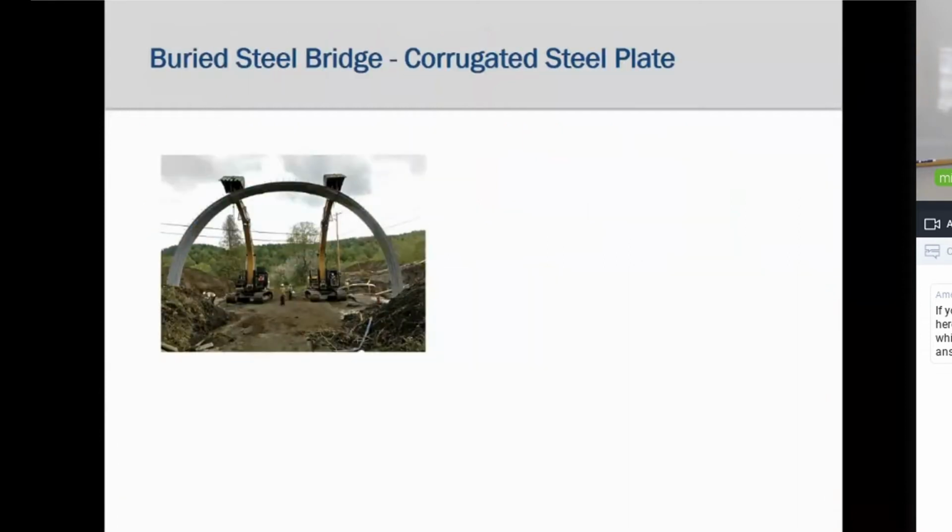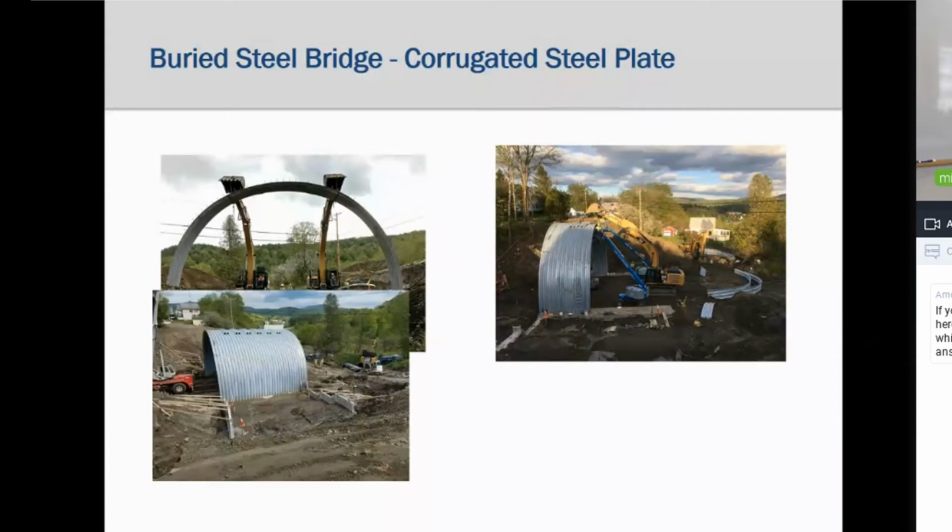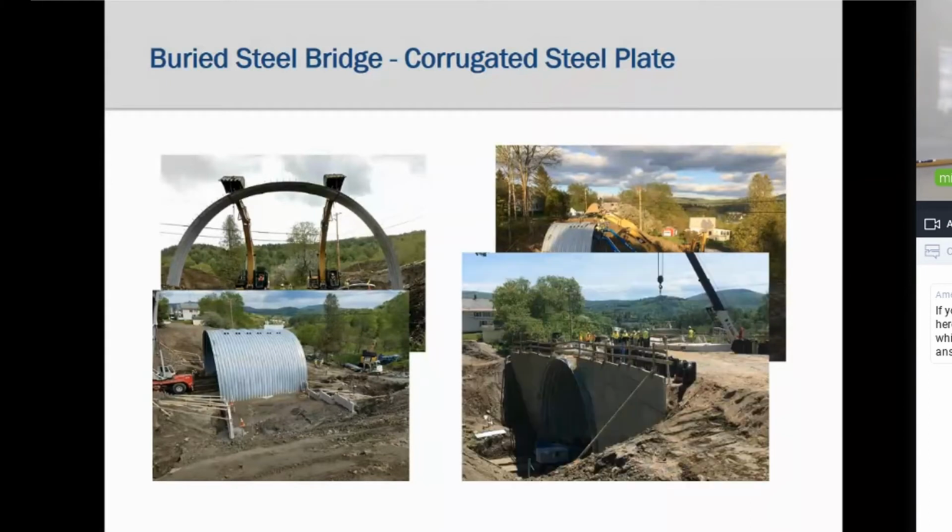The corrugated structural plate is shipped to the site and bolted together to make the arches. Light equipment can be used to lift these arches in place, and they connect together across the width for stabilization. The bridge arch is covered with soil and the roadway built.